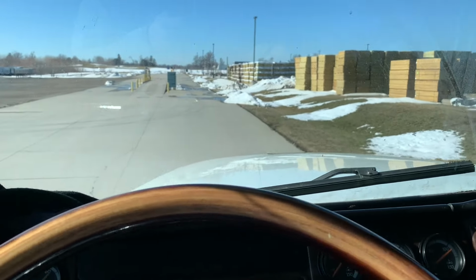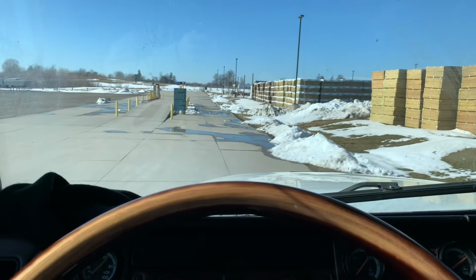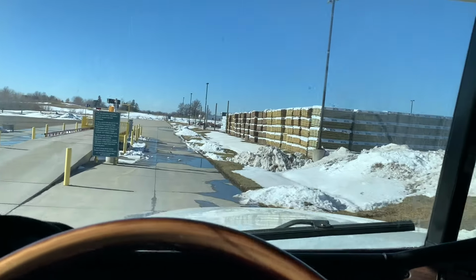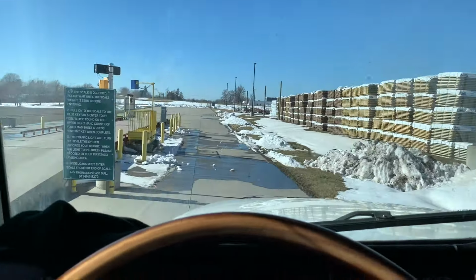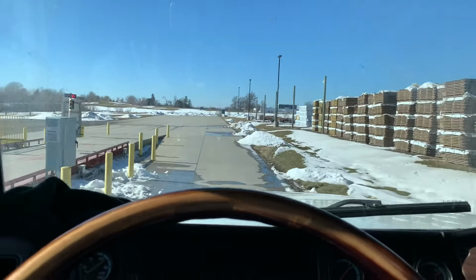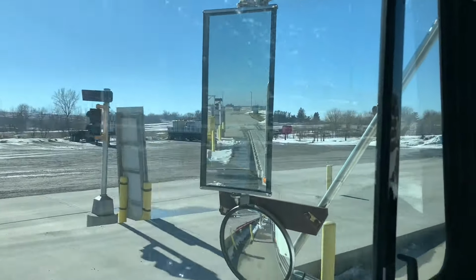My trailer that I'm going to pick up next is trailer number 8485. Might be over here on the side. We're going to Iowa City next, Menards in Iowa City. It's probably this one over here. Let's see.